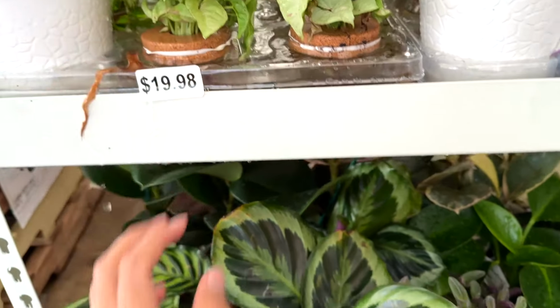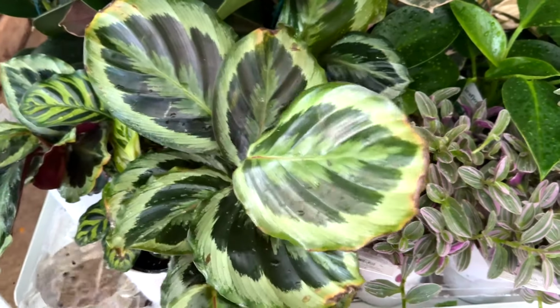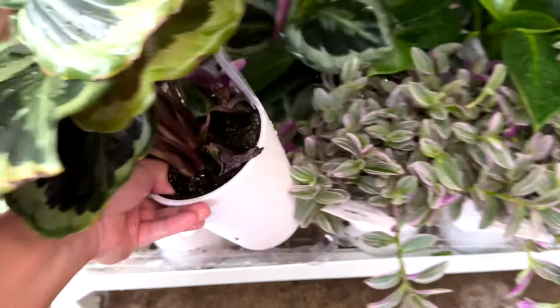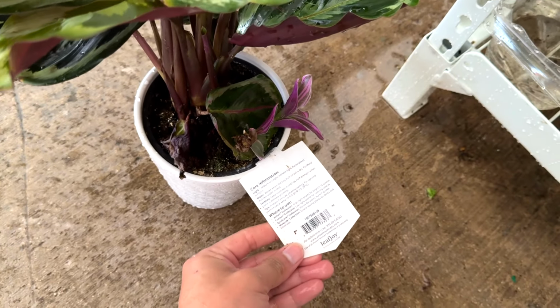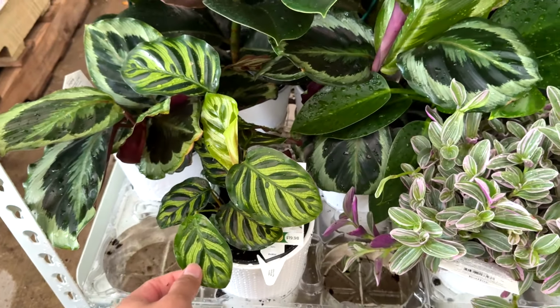$19.98. Ooh, it's like flooded. But look at this Calathea. And sometimes these are on sale, but these are not on sale. I don't see a sign. How pretty. And what's the name? Usually they do have a name. Oh, look, it has a free cutting. I don't see the name. Yeah, no. I see a peacock Calathea.